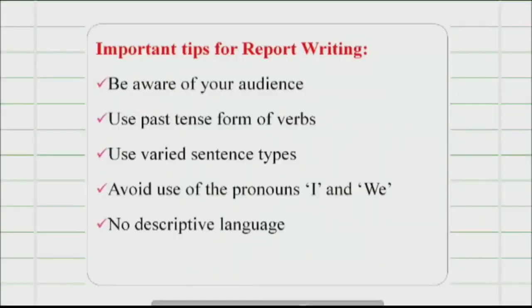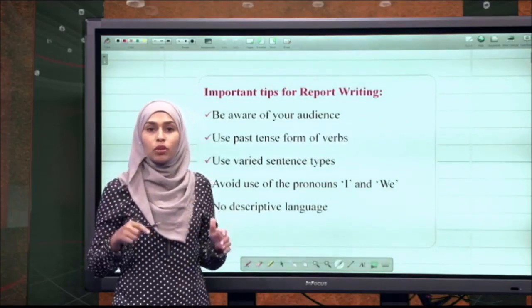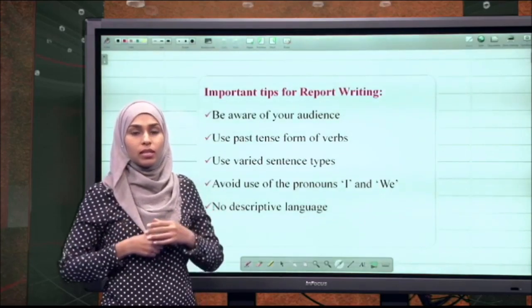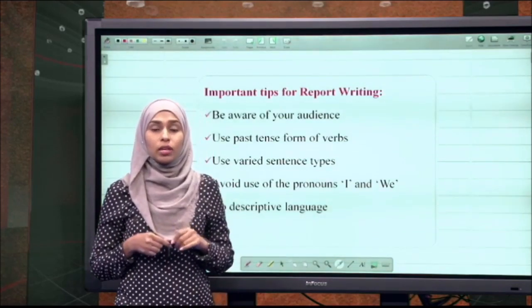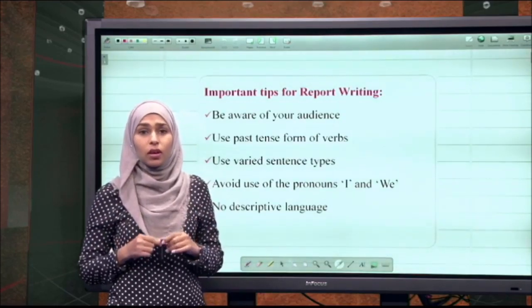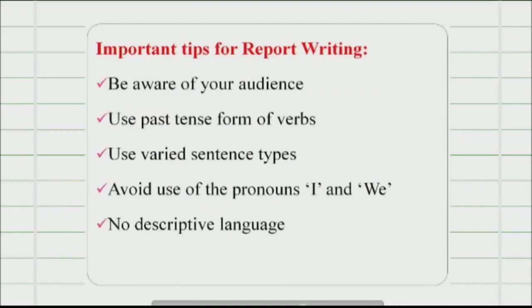Use varied sentence types. We also looked at varied sentence types a couple of times. Also, when we just started report writing, we recapped on that. So to remind you about simple sentences, complex and compound sentences, it's necessary throughout your writing, creates a variety, makes it interesting. And also that is one of the key components in the content part of the criteria. So you are going to be marked on that. So be mindful of that, right, guys?